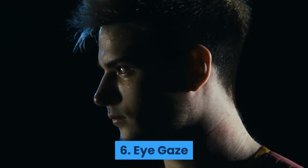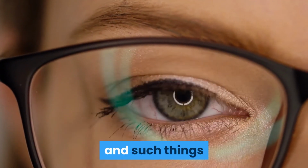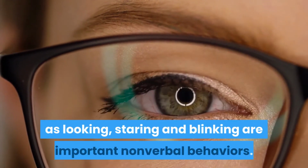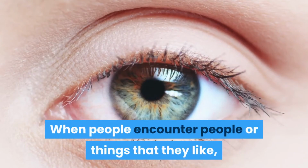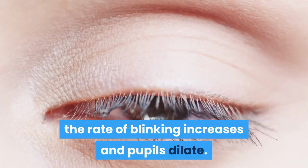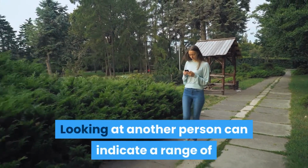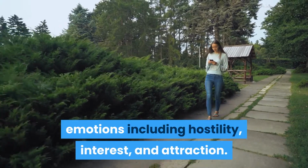6. Eye gaze. The eyes play an important role in nonverbal communication, and such things as looking, staring, and blinking are important nonverbal behaviors. When people encounter people or things that they like, the rate of blinking increases and pupils dilate. Looking at another person can indicate a range of emotions, including hostility, interest, and attraction.